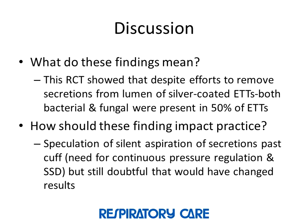And how does this really impact our practice? We all have the speculation of silent aspiration of secretions past the cuff and the need for continuous pressure regulation and the subglottic suction devices, but it's still doubtful that that would have changed any of the results at that point.